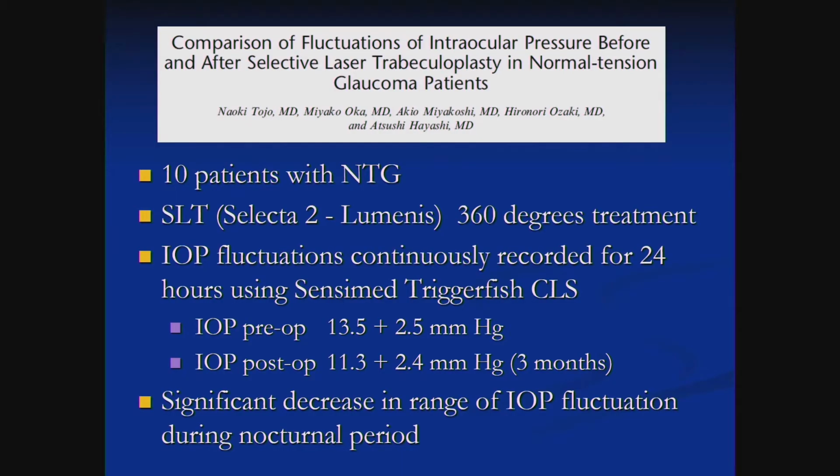And this is the Triggerfish. I don't know if any of you have used this. The Sensimed Triggerfish, which is sort of a contact lens. It doesn't really measure absolute pressure, but it gives you a 24-hour pressure curve. They looked at these patients with normal tension glaucoma.